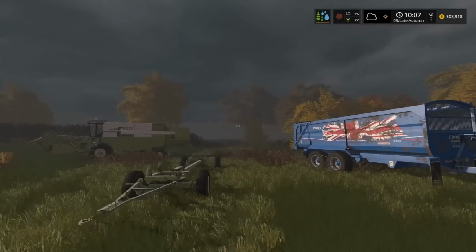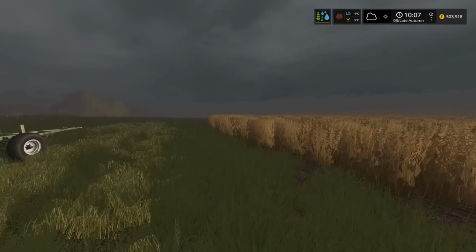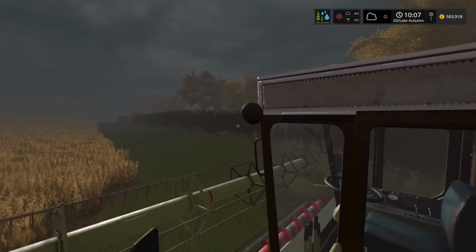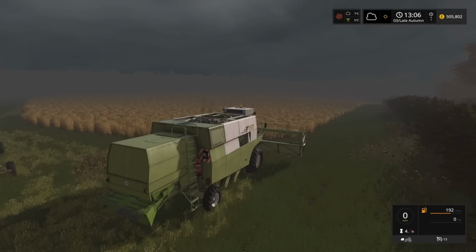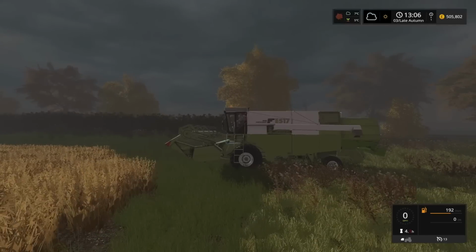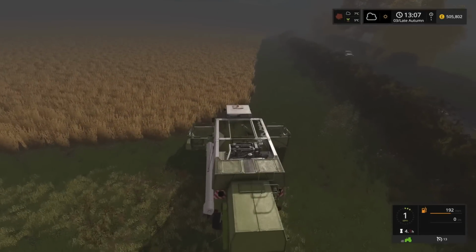It's just a sit and wait job now. How frustrating is that? It's 10:06. The temperature in the air has gone up to 7 degrees. The crops are dry. Let's get going.